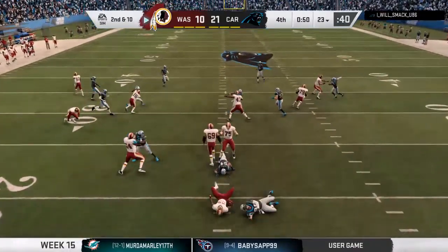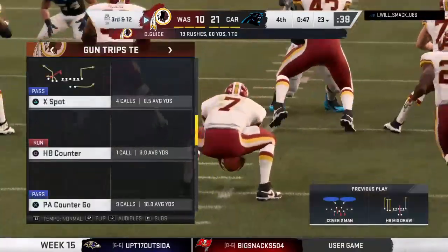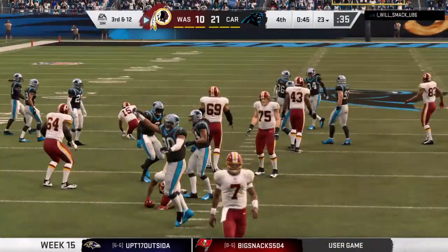Poor punter. Yeah, it wasn't his fault. Hey, listen, there got to be casualties at times. We're trying to win a game.